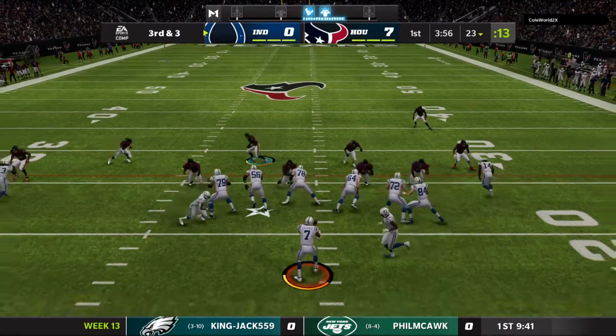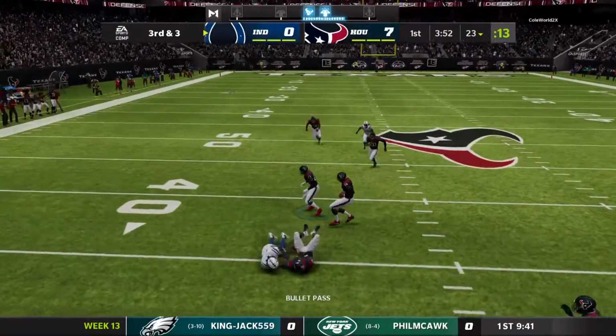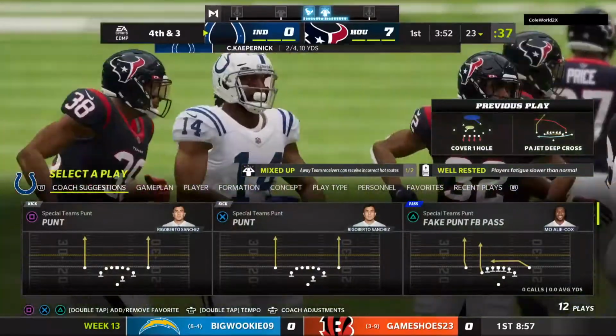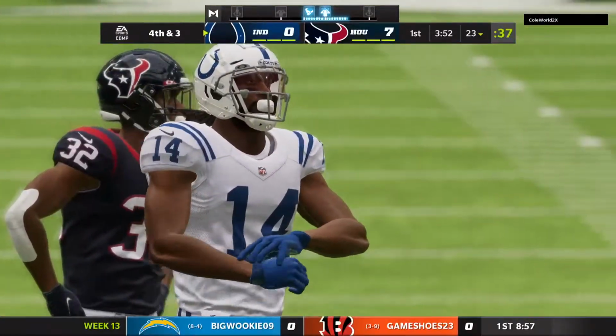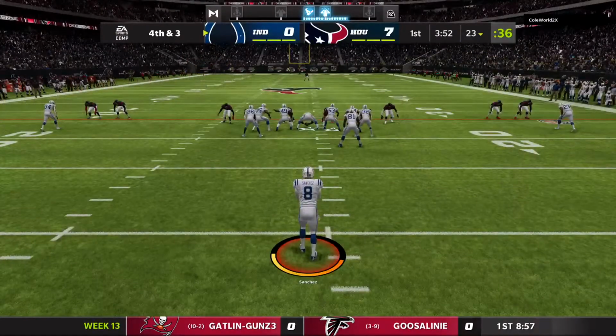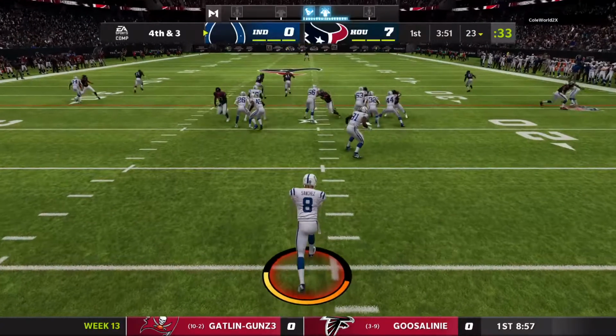Throwing is Kaepernick on 3rd down. And that is incomplete. Oh, he had a defender right there with him to force that to the ground. And fourth down now coming up. Looks like a second empty possession to start the game, and certainly not the way you want to start when you come in off of a loss last week.